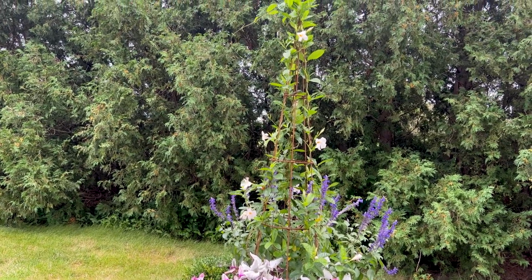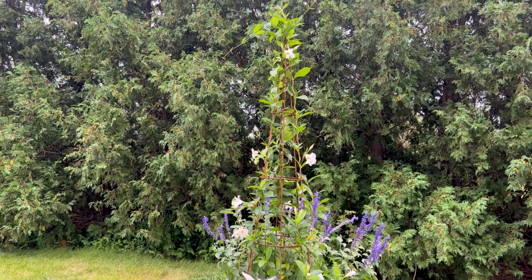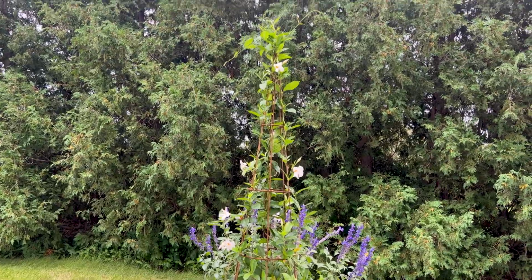The mandevilla does really well in heat. It's a tropical plant. I would say the blooms on it weren't as strong as I wanted this year, but it did finally reach the top of each trellis.